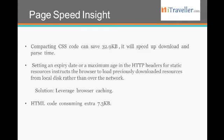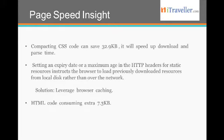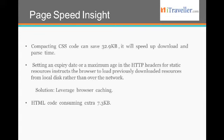And in addition to this, compacting the CSS code can save 32.9 KB and HTML code is consuming an extra 7.3 KB. In these areas, iTraveler can really work on and can reduce the space, and this will really add to enhancing the speed of the website.